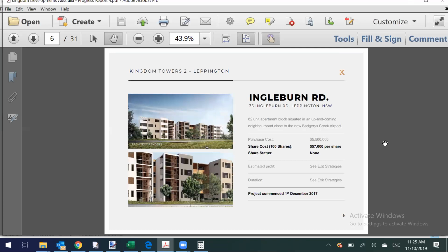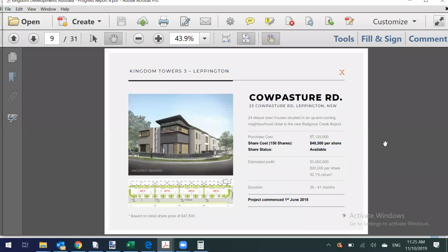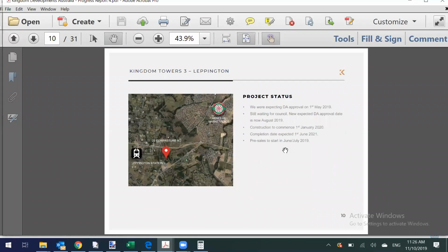This one is obviously a bit delayed. Yeah, but another one, Leppington as well. 7.125 million. Again, 24 deluxe townhouses we have to shift, be approved. Again, we've got the money for it. So what is it? Townhouses. What's the number? Leppington. Where's that, west, right? And the price of the front? So this one's 40. This is a 40% return.